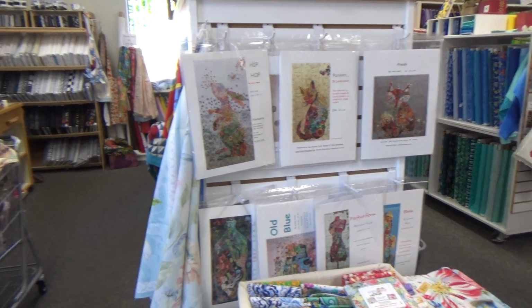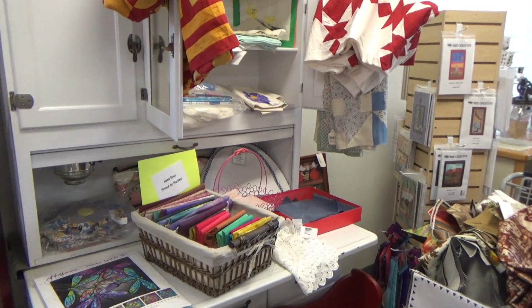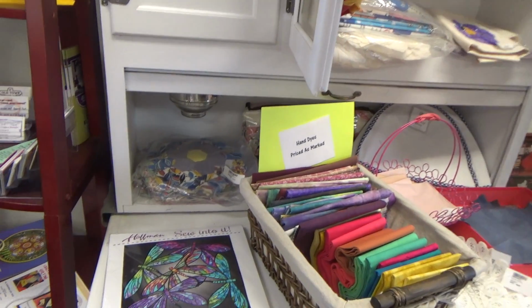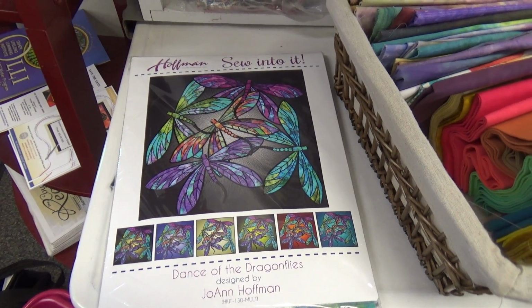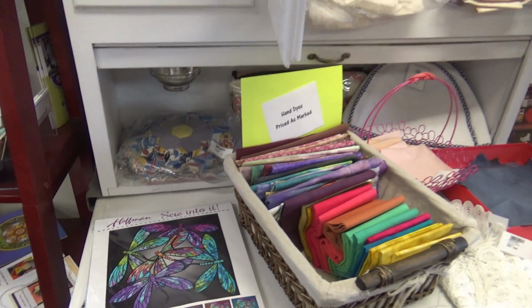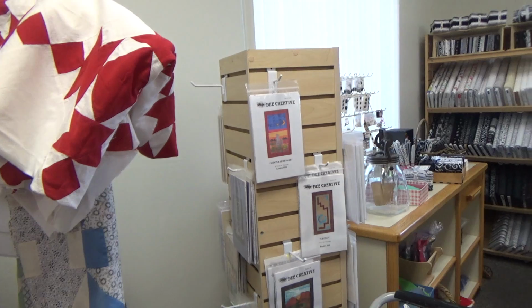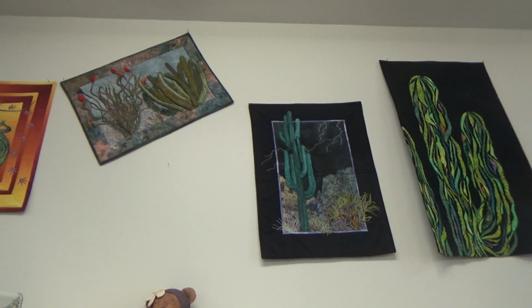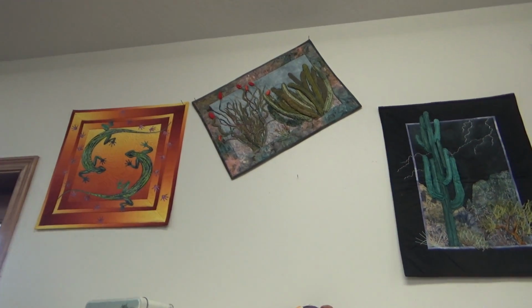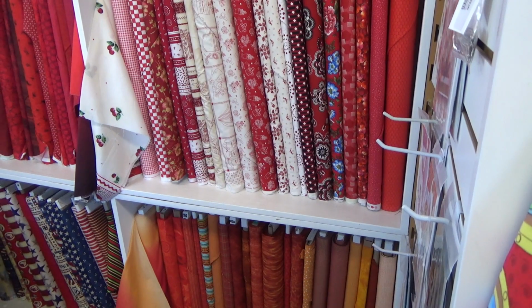Laura Heine's patterns are there, and it's interesting because there are these fun little vignettes of other designers, fabrics, and projects to make that you don't see in other shops. Look at those antique blocks and quilts. It's very tempting. They have a lot of Southwest, naturally, because we are in Arizona, and their patterns are adorable.